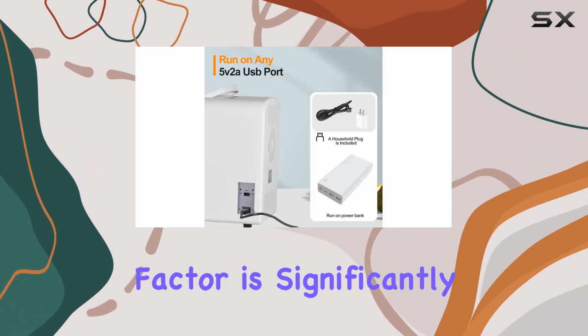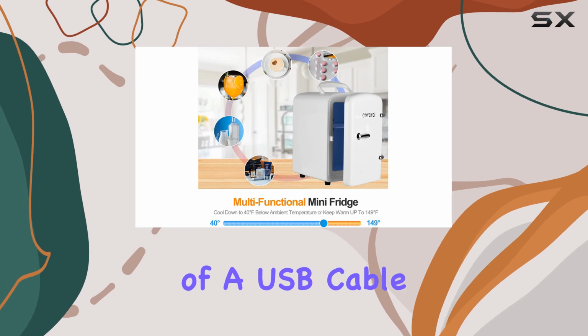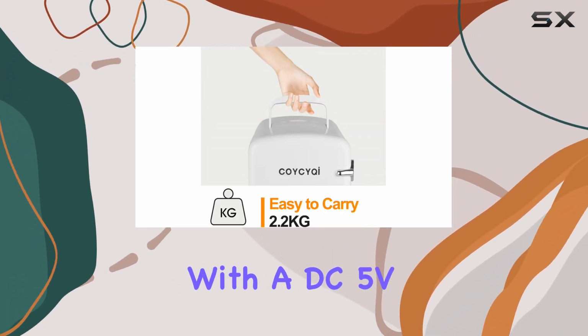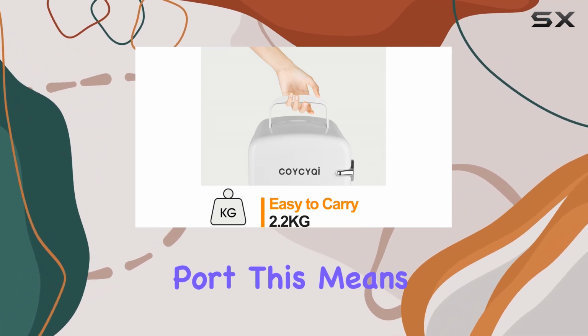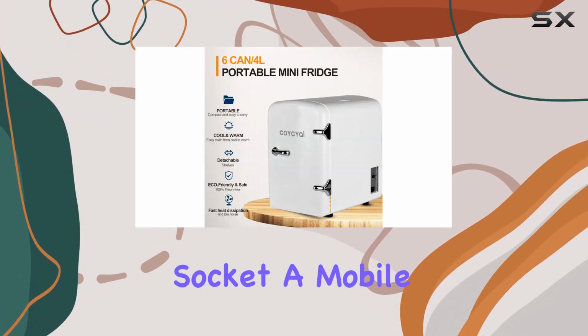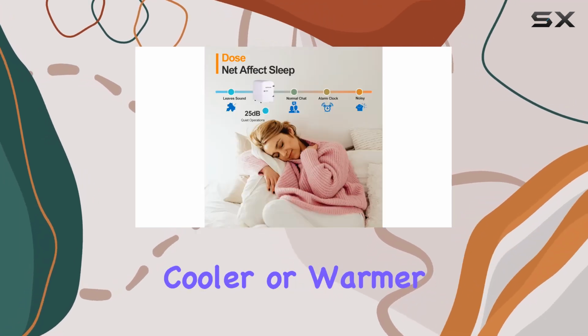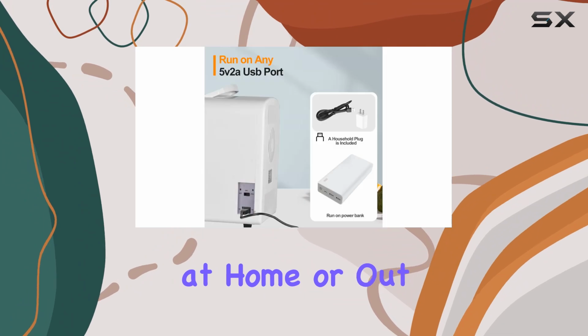The portability factor is significantly enhanced by the inclusion of a USB cable, allowing you to power it using any device with a DC 5V2A USB output port. This means you can plug it into a wall socket, a mobile plug, or even a portable power station, making it your go-to cooler or warmer whether you're at home or out and about.